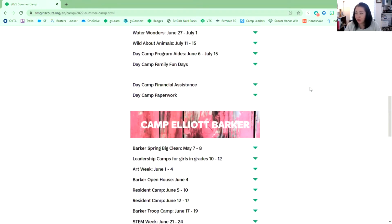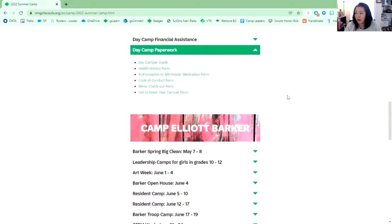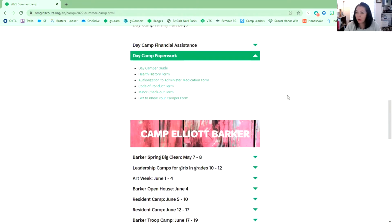And we're gonna start here with our day camp paperwork. So for day camp, you will need to turn in the same paperwork as you do for resident camp, but you only do it once for each session. So you do have to turn it in for each session. So you have your day camper guide, which tells you all of the information that you need to know about check-in and check-out, your packing list, things like that.